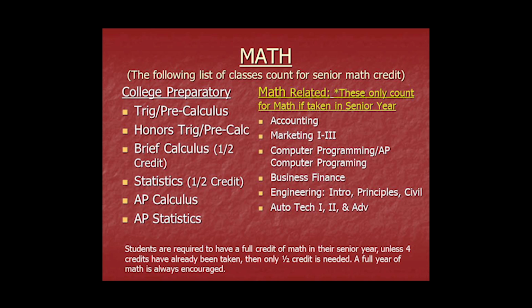We have had seniors select marketing as their senior math credit and apply to Michigan State University. Even though Davison High School honors marketing as a senior year math credit, Michigan State does not. So when choosing your math credit for your senior year, please choose wisely. If you feel that your personal preference is to leave the traditional math track, then please check out the courses offered in the right column.